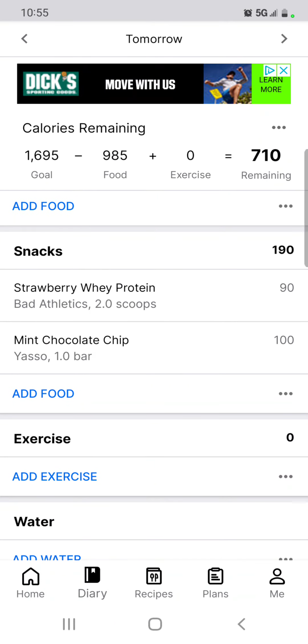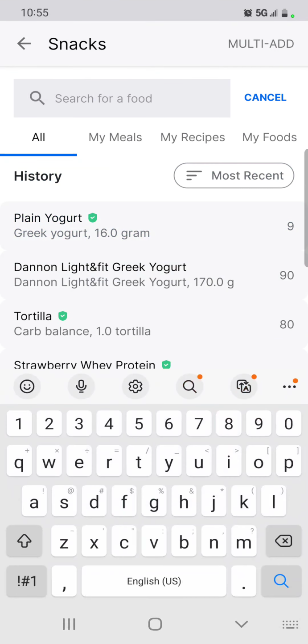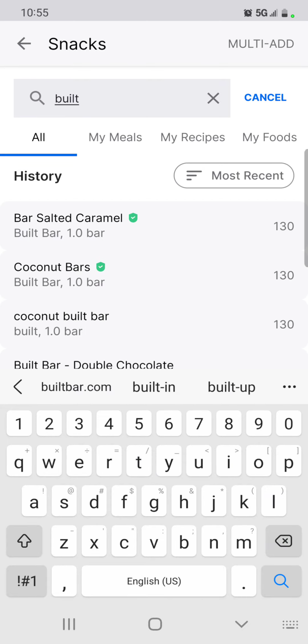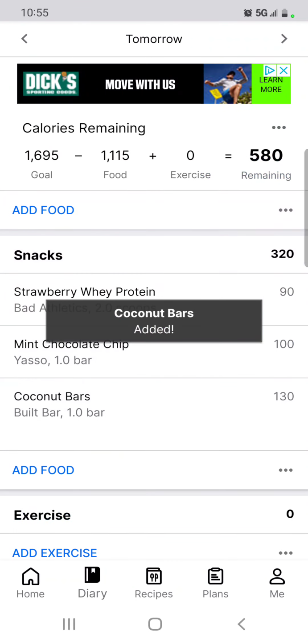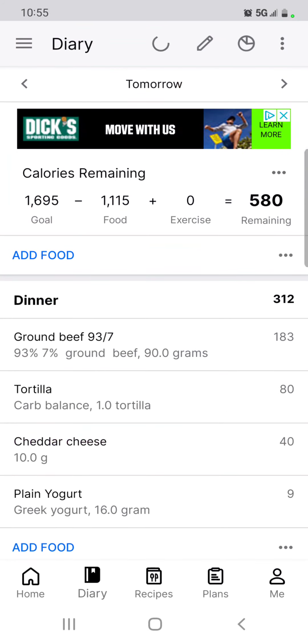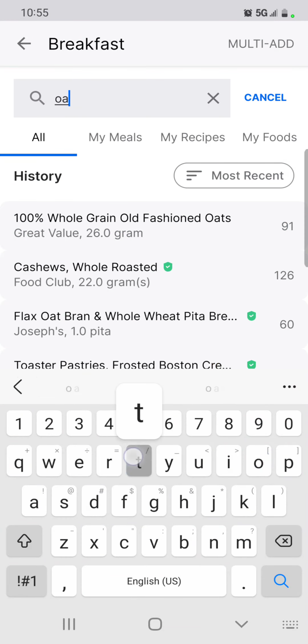Okay, so I am going to add in, I really like the Built Bars. I will have them as a snack sometimes, and coconut's my favorite, so we'll add that one. And I think I already forgot where I was. Oh, I'm pretty low on carbs, so I'm going to go back to my breakfast and add in some high carb stuff.